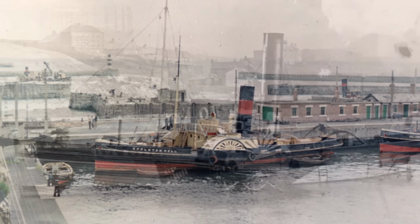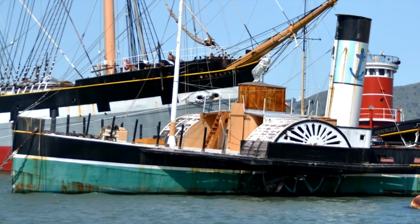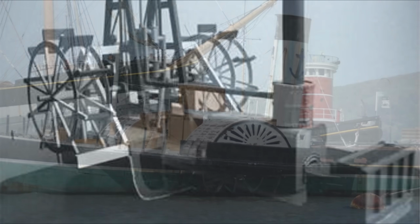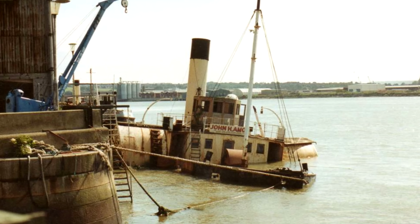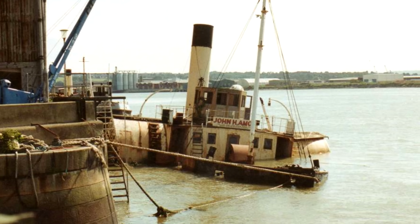The 2 extant examples are the only remaining examples of this history, with Eppleton Hall also having one of the, if not only, remaining marine-mounted grasshopper-type steam engines. Unfortunately, John H. Amos has not had a positive life, as in the 90s she was holed under the waterline and sank to her moorings.